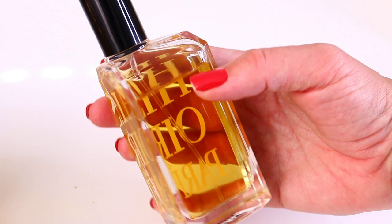This is probably the first Histoire de Parfums that I'm not sure I can really pull off, though I wore quite a bit of it. Considering the size of my collection, I just want to use other perfumes more than it.